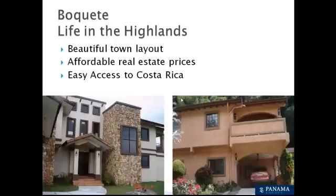Now, an interesting development is going on recently, which is an international airport push for the town of Boquete, and David actually is where it's going to be located. They've got the space allotted. They're starting to build the infrastructure, and hopefully it'll be happening in the next year, which certainly opens up some possibilities and makes it an interesting investment as well. Anytime you get an airport moving in, of course, increased access and more demand. So check out Boquete. It's a neat area.